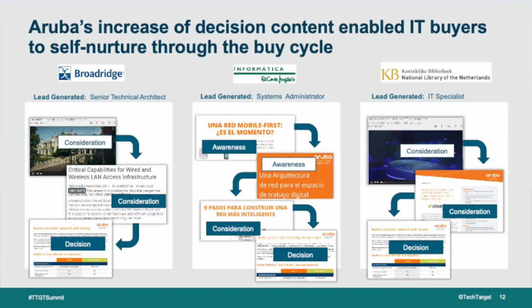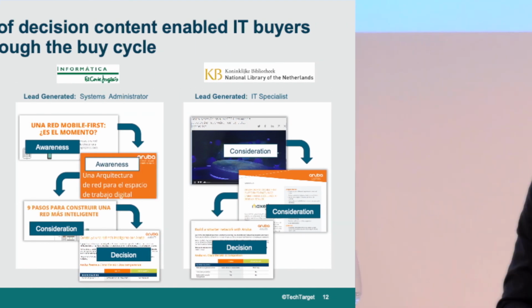And then this is a nice flow that we all like to see. It doesn't always happen like this. I wish it did, but this shows 3 individuals and how they really self-nurture themselves with Aruba's mix of content. And we're starting with, in some cases, awareness stage content. It's in consideration to decision stage.